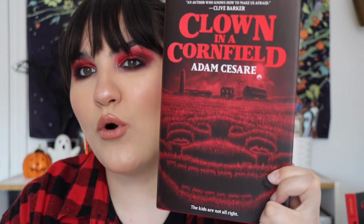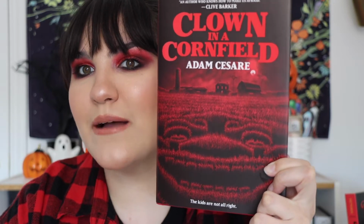I'm so excited. But yes, let's talk about the cover. I think the cover is really, really cool. It's your typical red and black, but there is something eerie about it. In the background you can see the barn, and it's creepy. And then you have the clown face made out of the corn. I just think that's really creepy. I really like this cover. It's very eerie, but it matches the story really well, which I very much appreciate because sometimes book covers don't match the actual book.